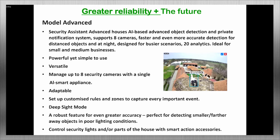And with this advanced model, you can control security lights and or parts of the house or the alarm system with smart action accessories. We will speak about it later.